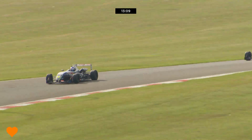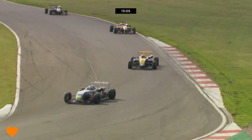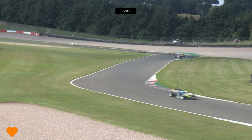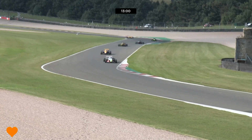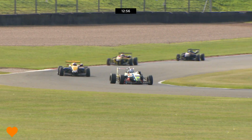Down through the Craner Curves they'll go. When I say they're entered by the University of Wolverhampton, that means the cars are also prepared by the students that are doing motorsport degrees there as well. Fantastic opportunity for them to learn what is going to be their future craft in a competitive environment.